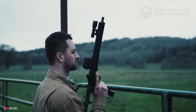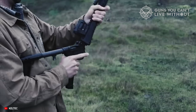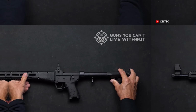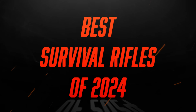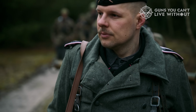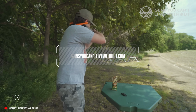It's easy to pick the wrong rifle and waste valuable space and weight in your pack or cargo. Taking too much gun means you'll have to leave behind other critical supplies. And if you're out recreationally, you don't want to waste space on a gun anyway. The best survival rifles of 2024 combine excellent shooting and handling characteristics with versatile and space-saving designs. Keep watching and I'll tell you all about them. Grab your pack and let's get a move on.